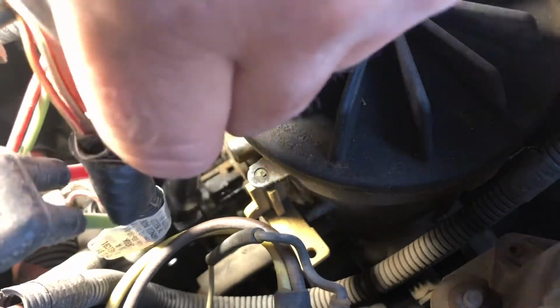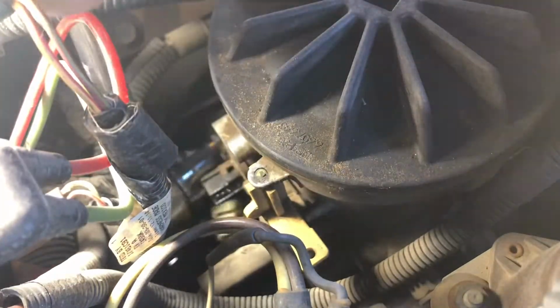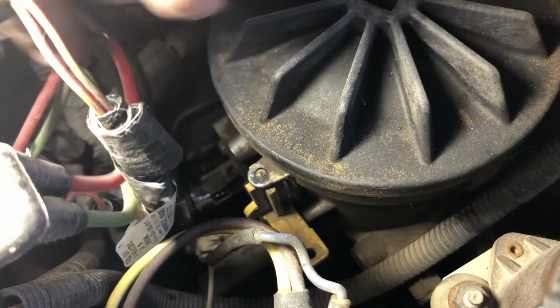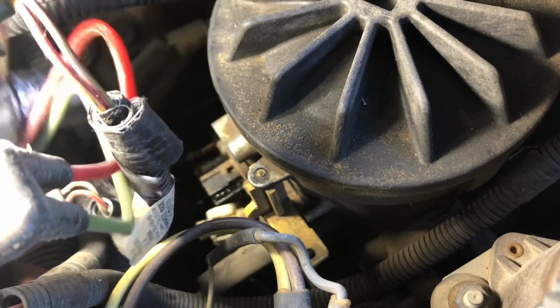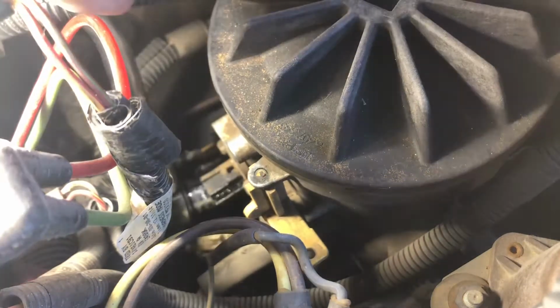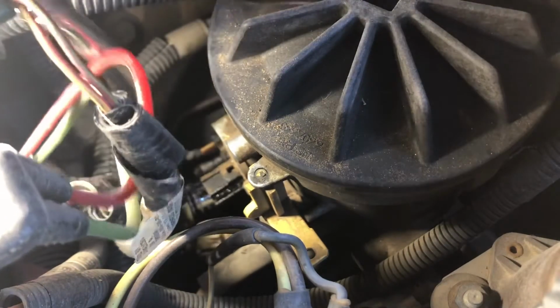So when it was running, I put my hand underneath this plug that I'm trying to get on right here, and it was full of engine oil. So I'm thinking that's my culprit. Hope it's just something like a gasket or an O-ring or something, I don't know.